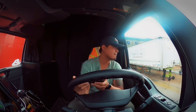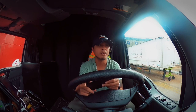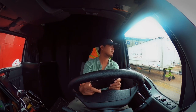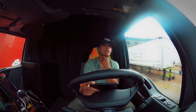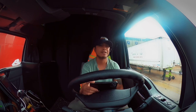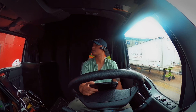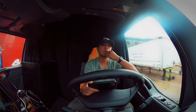Alright guys, we just got back into a door. We're just gonna wait here until we get unloaded. I don't know how long it's gonna take to get unloaded here, but it doesn't matter. It only matters when the unloading takes 3 to 5 hours. It's raining here. After here, they're gonna give me a load to Louisville, Kentucky today.